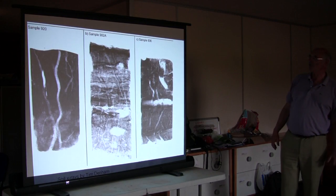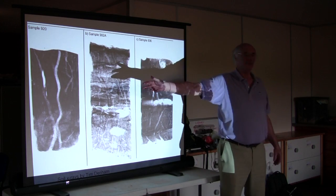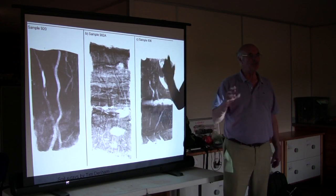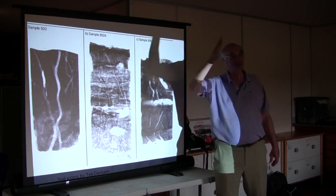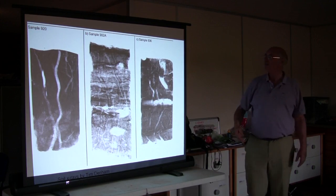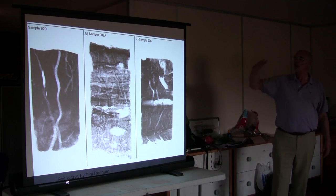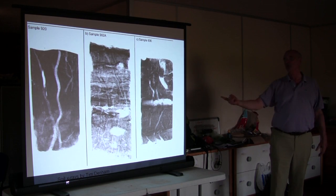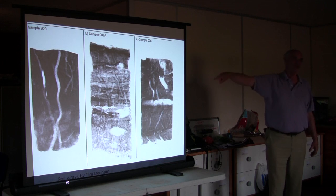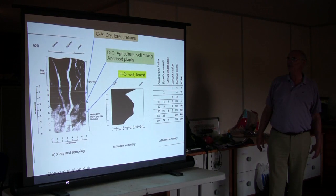And the way that they've addressed this now is to make soil blocks and X-ray them. That's a new thing. The old days you used micromorphology or something like that. We still do. But this X-raying is very nice. You make a sort of thin slice like that. And the X-raying shows you the roots. And it shows you at which level the roots were growing. And those roots are recognisable as special roots, like cereal roots. Next one. Next one. Yeah, here we go.